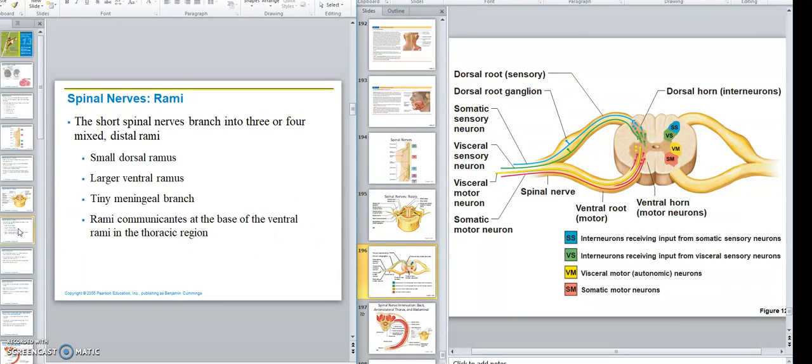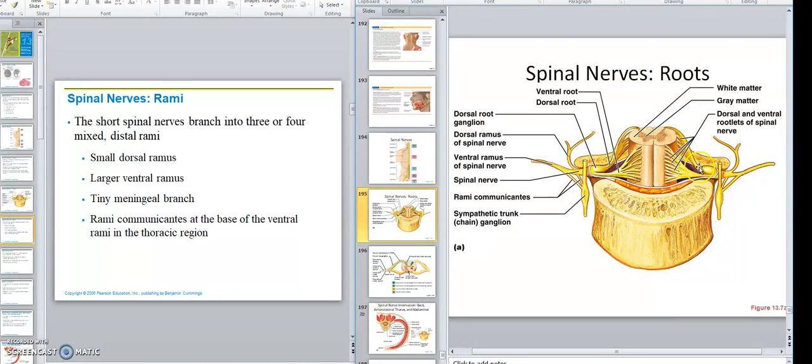That's that picture. The short spinal nerves branch into 3. So we go here now. When the spinal nerve comes out, here's the dorsal, here's the ventral. Then it branches into branches called, and a branch in Latin is a ramus. So what it would do is give a small dorsal ramus, a larger ventral ramus, and then a meningeal. So I'm going to come here. Now, let me show you what this basically means.